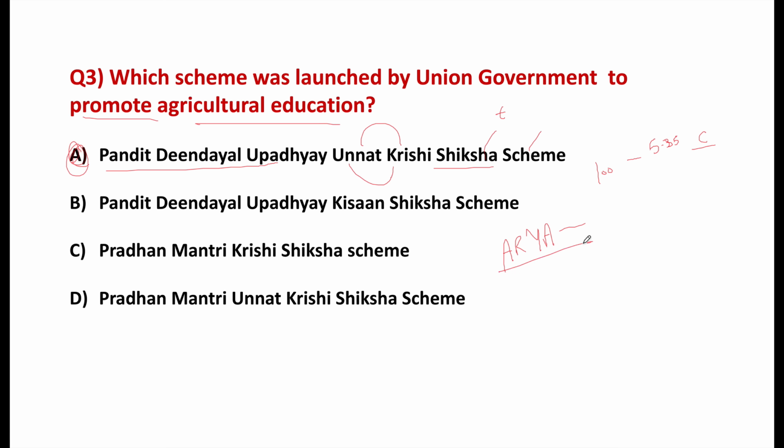Also remember one more thing, ARYA. This is attracting and retaining the youth in agriculture. So the government does not want the youth of this country to desert agriculture. That is why they have started this ARYA project. It is being implemented by Krishi Vigyan Kendra, also called KVK, and the project is sanctioned by the Indian Council for Agriculture Research, ICAR.